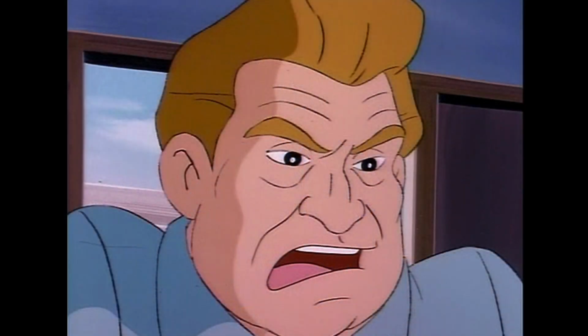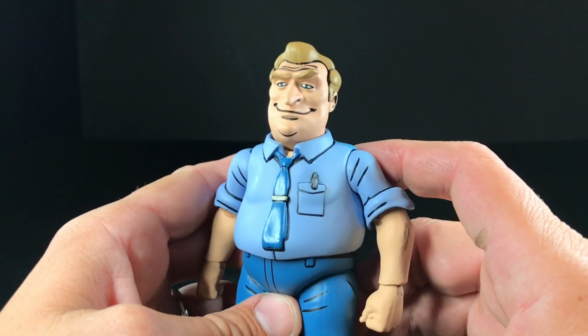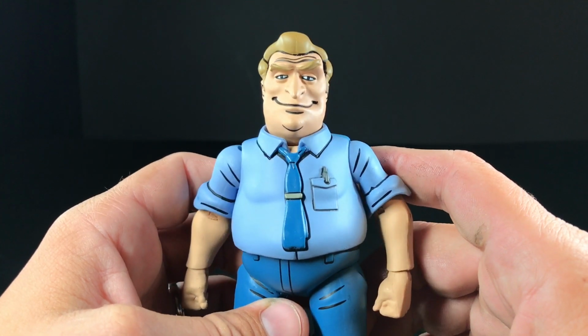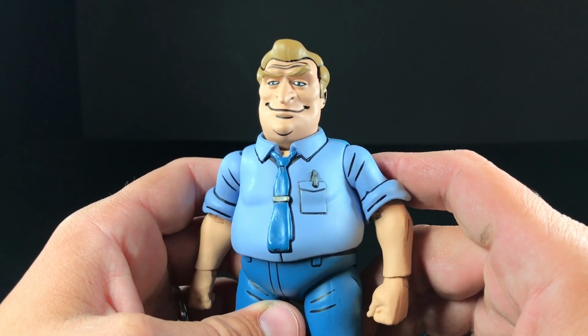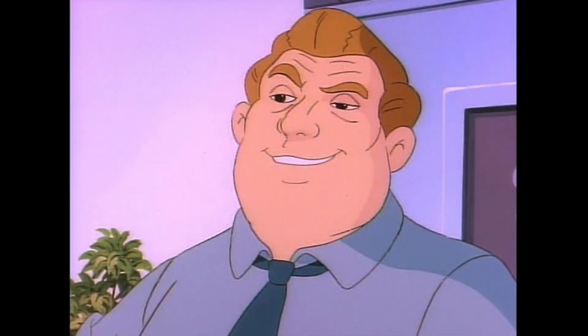I don't know. I think it's good that they included it. I do like it. But I also think the regular head, this more smug Burns Thompson, looks perfect. You look at that and you're like, that looks exactly like him. It's not too cartoony, it just looks great.